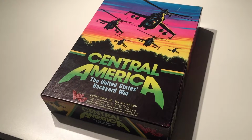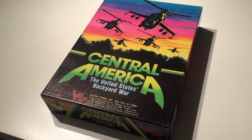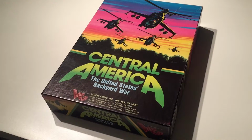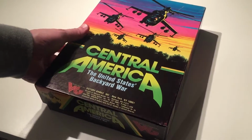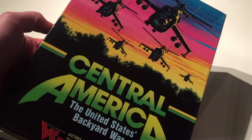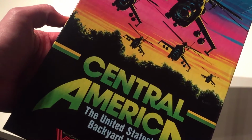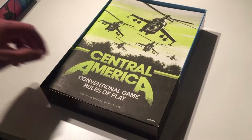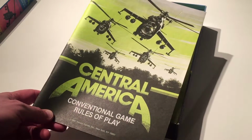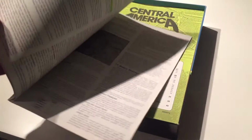Trying to remember when exactly Victory Games folded. I don't know if it folded at the same time as Avalon Hill. It was part of Avalon Hill, but their heyday was definitely the 80s. I think by the early 90s they were just about done as an organization. So anyway, very colorful cover with the helicopters flying through the setting sun. I guess it's the setting sun, probably not the rising sun. And a sort of lime green, almost fluorescent green cover on the rulebook.